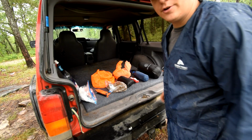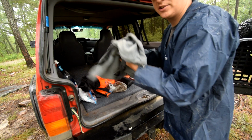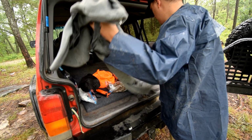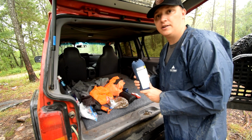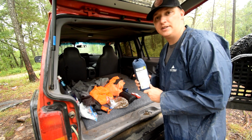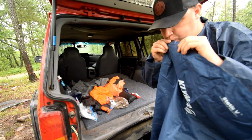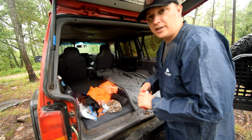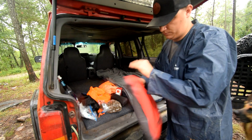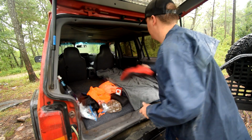Now that we're here, let's go over some of the stuff that we brought. Our fleece sleeping bag. I really like this sleeping pad by Climate. It is super comfortable. Alright, next we have our inflatable pillow, also by Climate. Check that out. Nice pillow.